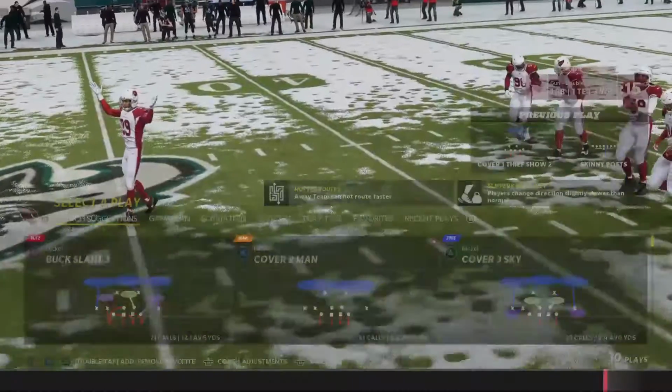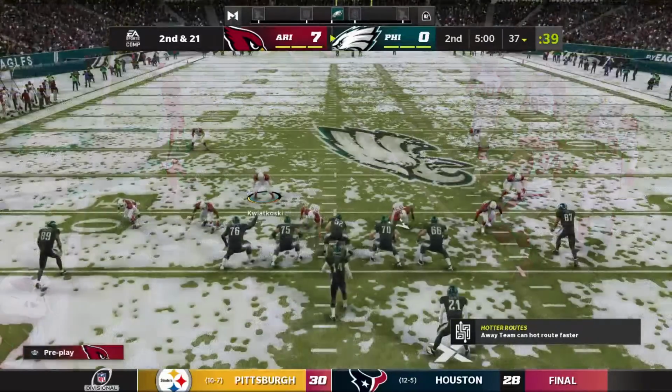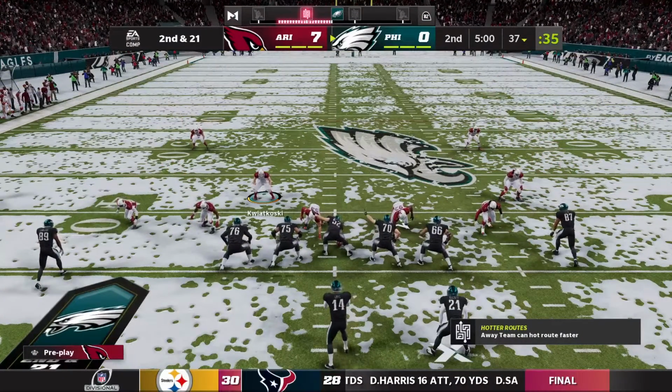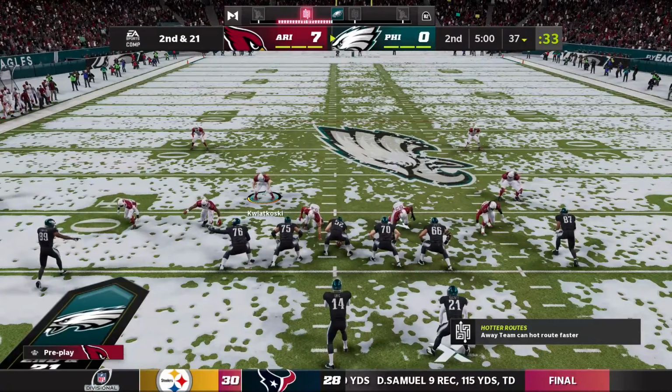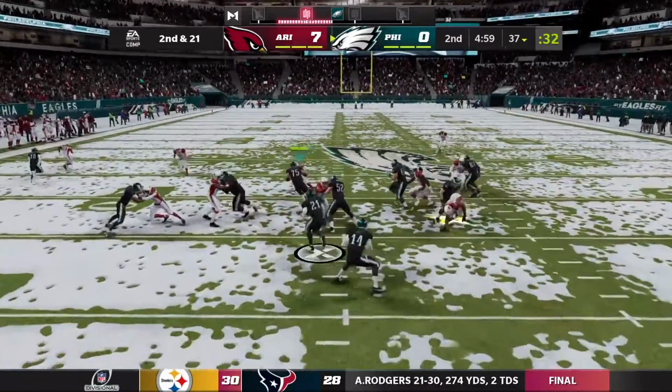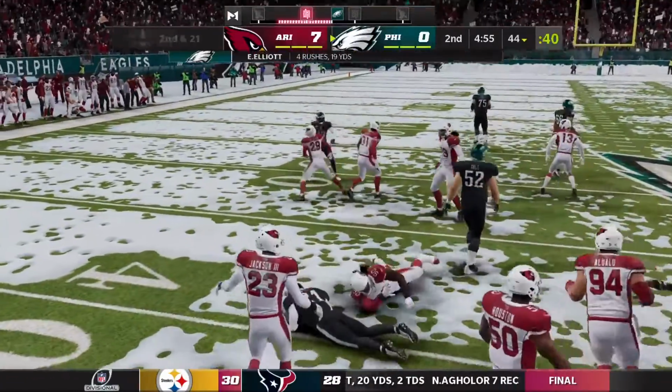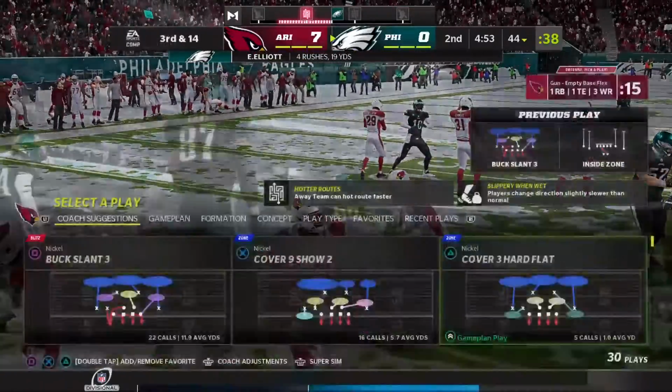Now second quarter action from Philadelphia, and it's the Eagles in possession as they've got it facing a second and long situation. Out of the gun, it's Elliott. And this will be stopped at the 44. That one good for 7 yards.